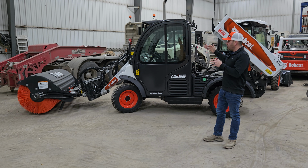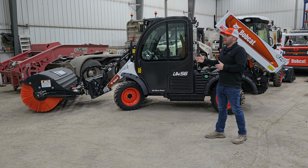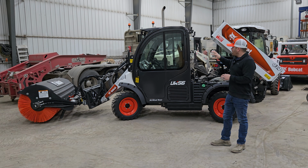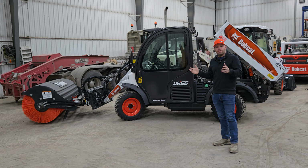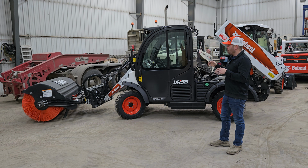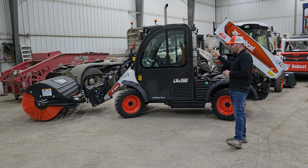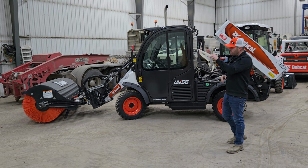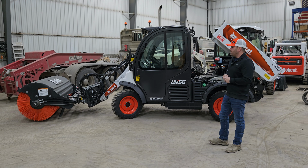This is two-seated. The UW56 has standard cab heat and air conditioning. So the comforts of this machine and the visibility, you could compare to a brand new half-ton or 3/4-ton truck. Very comfortable, very warm, very cool, depending on the season you're using it in. It does have a steering wheel and a joystick. So you'd steer it just like a vehicle, and then your joystick runs boom, bucket, and auxiliaries.